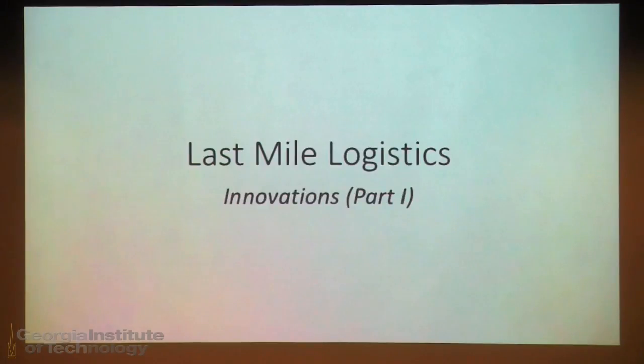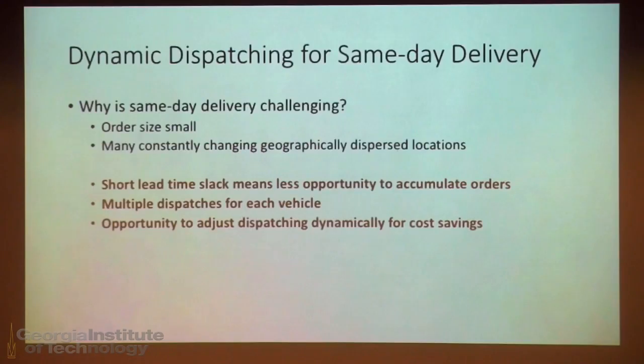Okay, so now, with the basics in mind, let's talk about some innovations, and some of this is motivated by research that we do here at Georgia Tech. I want to focus the first part of the research part of this talk on same-day delivery. Along with my colleague Alejandro Torriello, who I'm not sure is here yet, and our PhD student Mateus Klopp, over the last few years we've looked at a number of challenging problems in dynamic dispatching to support same-day delivery.